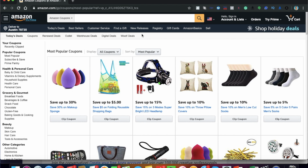And the reason being is because a lot of sellers don't know this, but just by adding a listing coupon to your listing, you'll actually be able to piggyback off of Amazon's separate email marketing campaigns that they do specifically for listings that have coupons. It's under Amazon's category coupons and promotions.